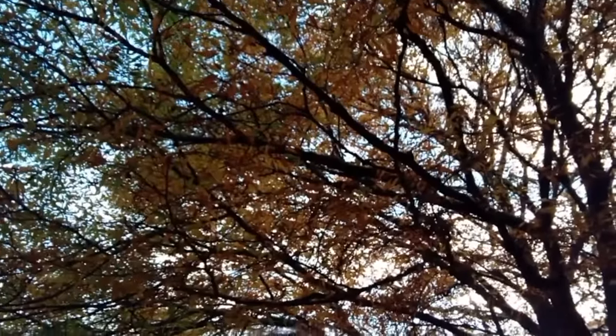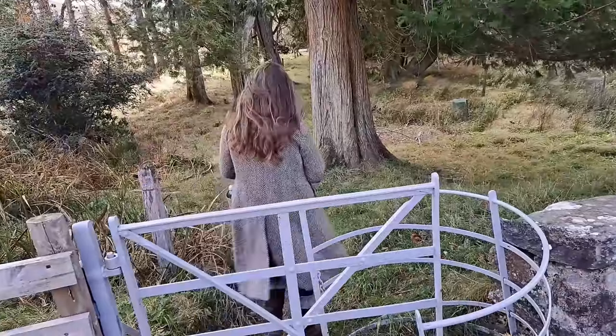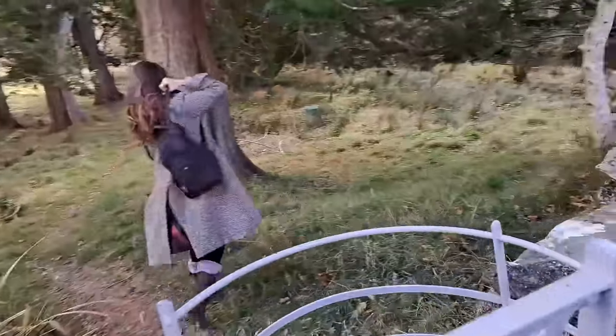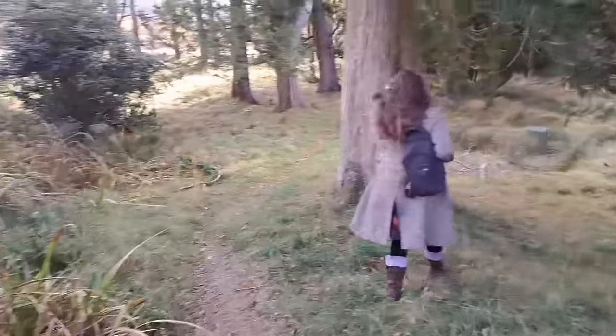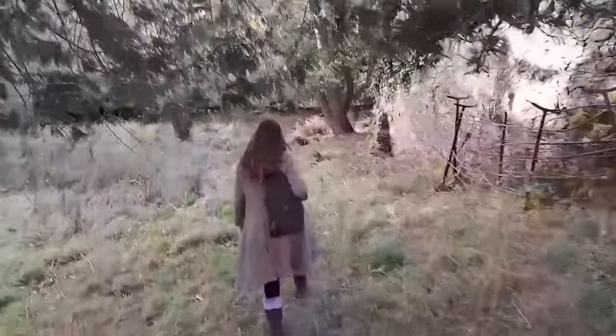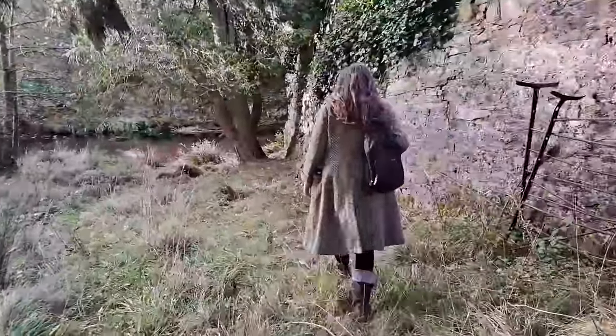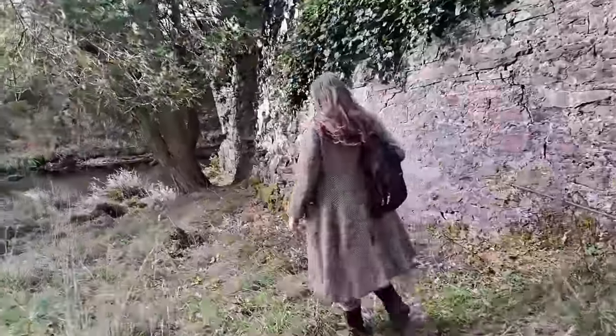Look at this tree. Autumn is definitely here. So we thought we'd come back to this very old bridge that we filmed recently and do a bit of magnet fishing, which we haven't done for, it's got to be over a year.